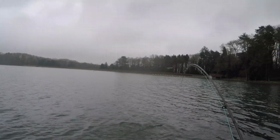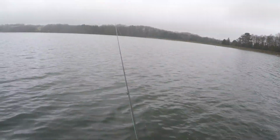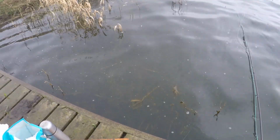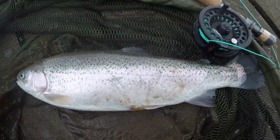At the end of the fight, keep the rod held high to give some cushioning, as you don't want to pull the hook out. It took one of the nymphs. After catching it, I flicked my rod out onto the water and was soon into another one.